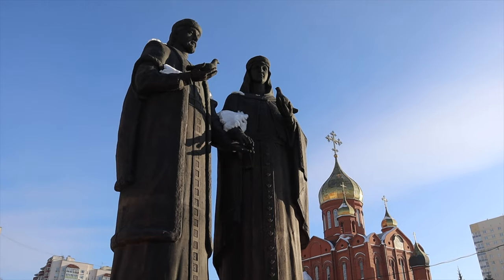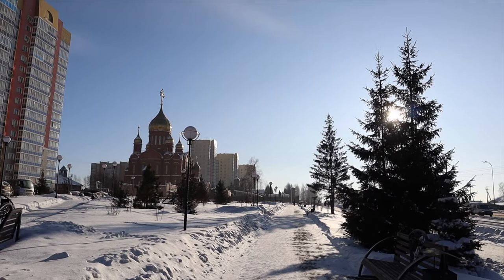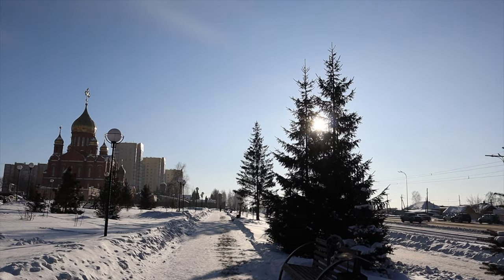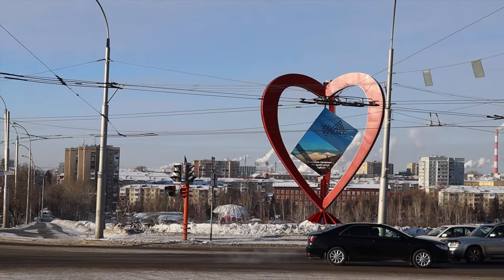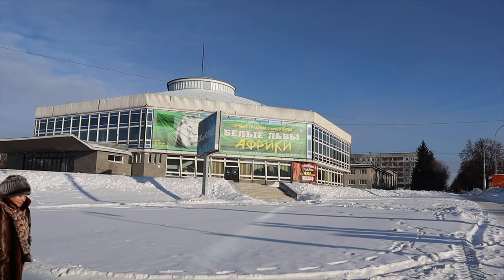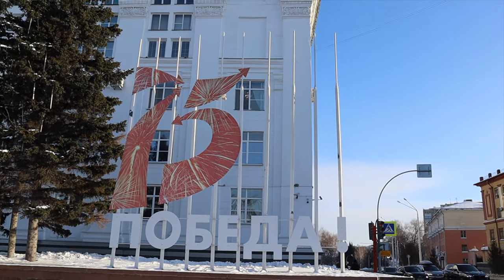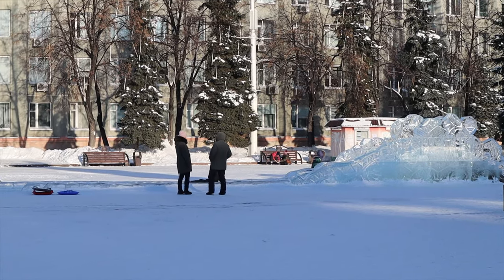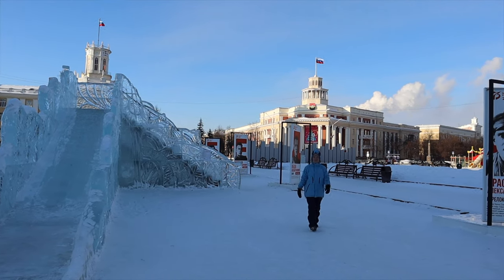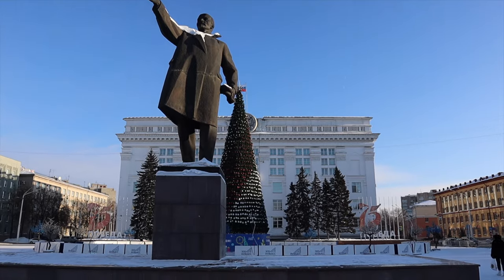Reflecting the variety of cultures, there are various religious buildings dotted across the city. The main square is packed full of attractions for kids and also lots of history. Oh, and this guy.